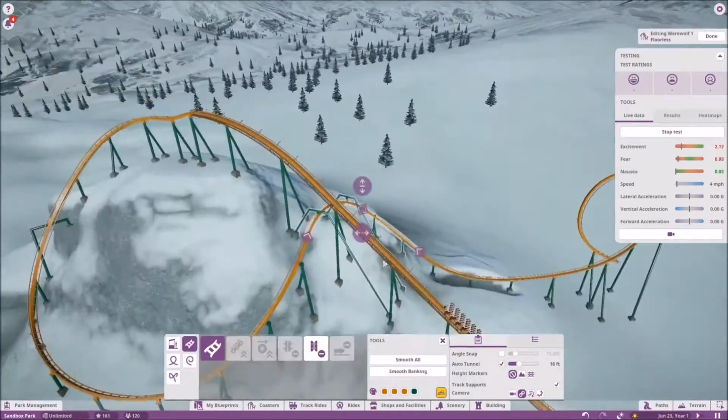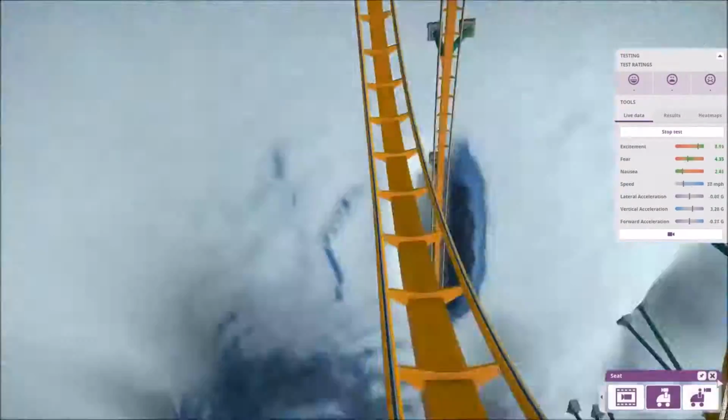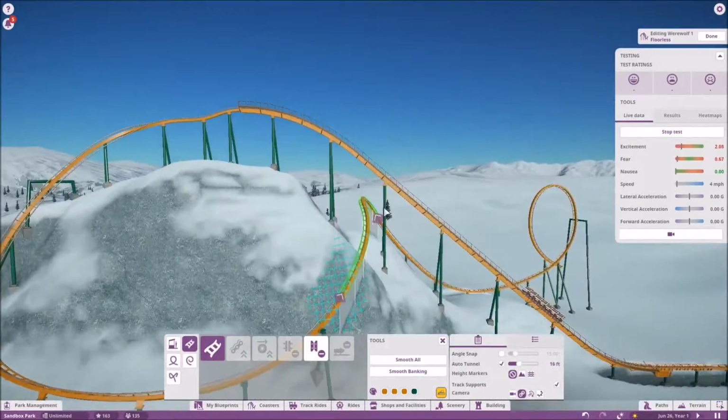Then we have that vertical loop. And after that vertical loop, we'll go straight into a Cobra roll. See right here, I was just trying to smooth it because I didn't think it was very smooth.